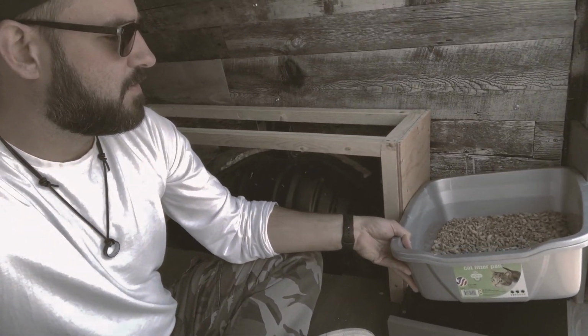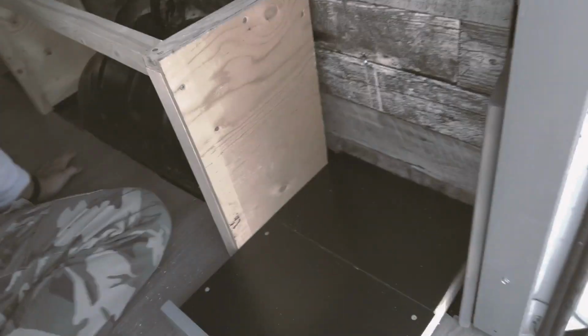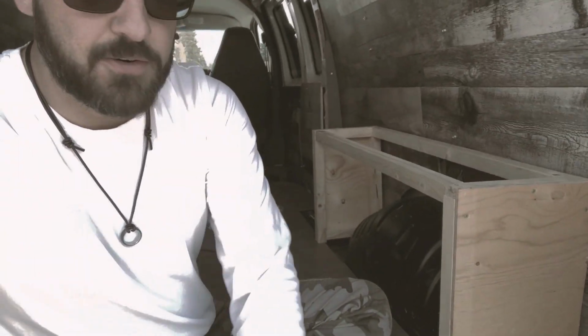So this is the litter box they currently use. I use wood pellets. This isn't permanently here yet, but this is kind of what we did today. So that's a trim piece. This has to come out. And again, IKEA boards, recycling.